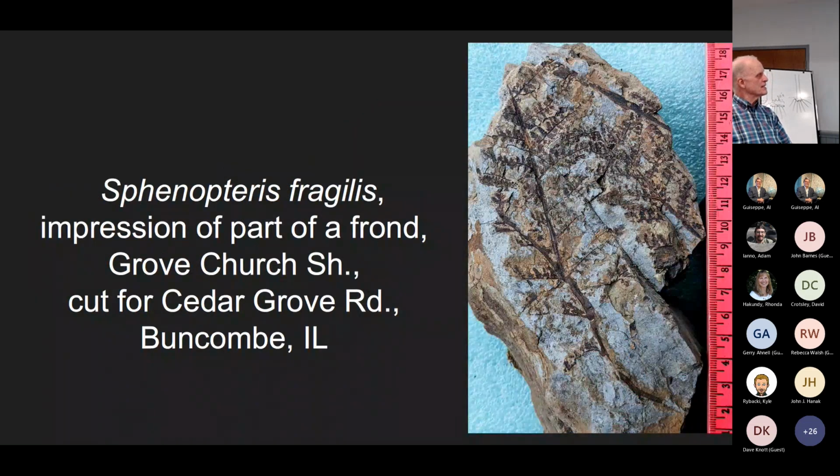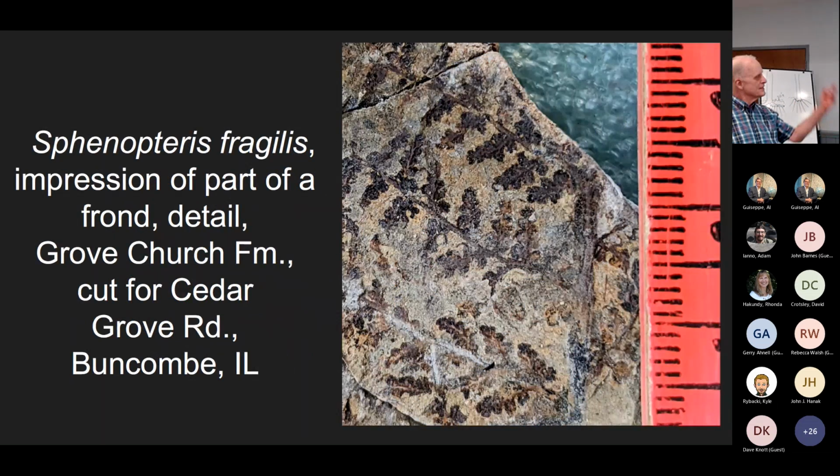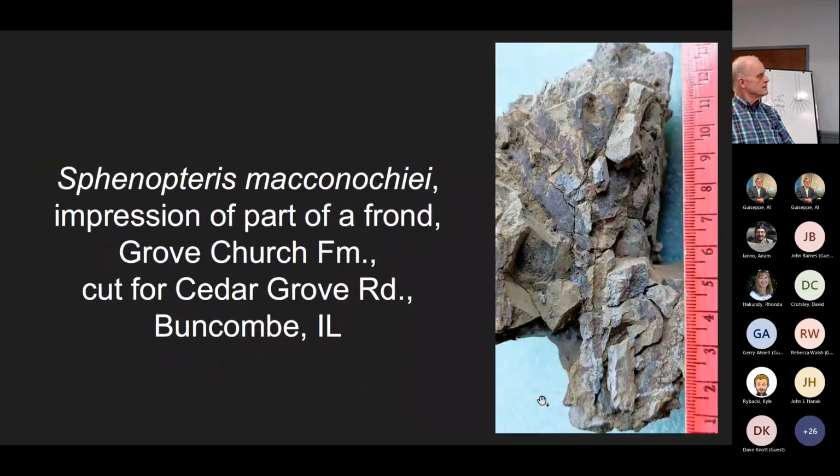And then Sphenopteris fragilis is in the very, very top of the Mississippian. And you see the frond forking into 2 pieces there, which is frequently found in seed ferns. And then we'll look a little closer. Not as rounded, a little more linear. I would call your attention to the fact that we do have a good midvein here, and laterals coming off of that.